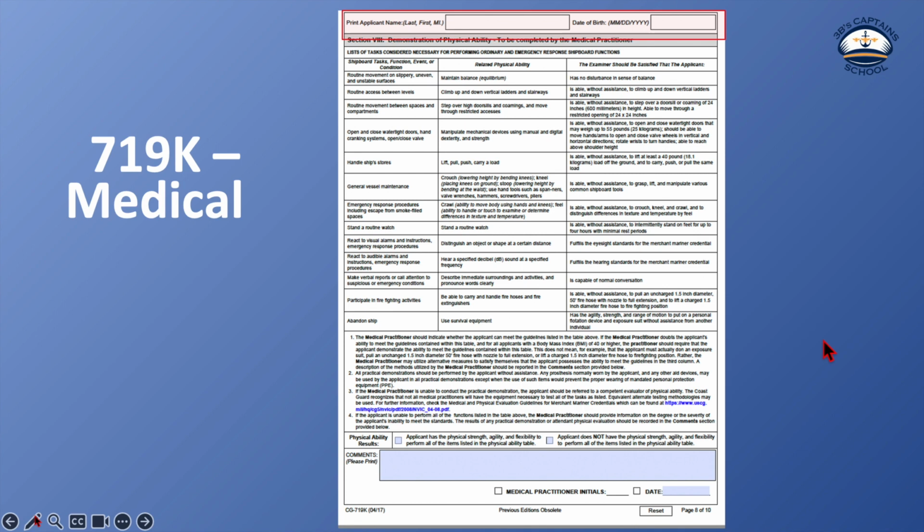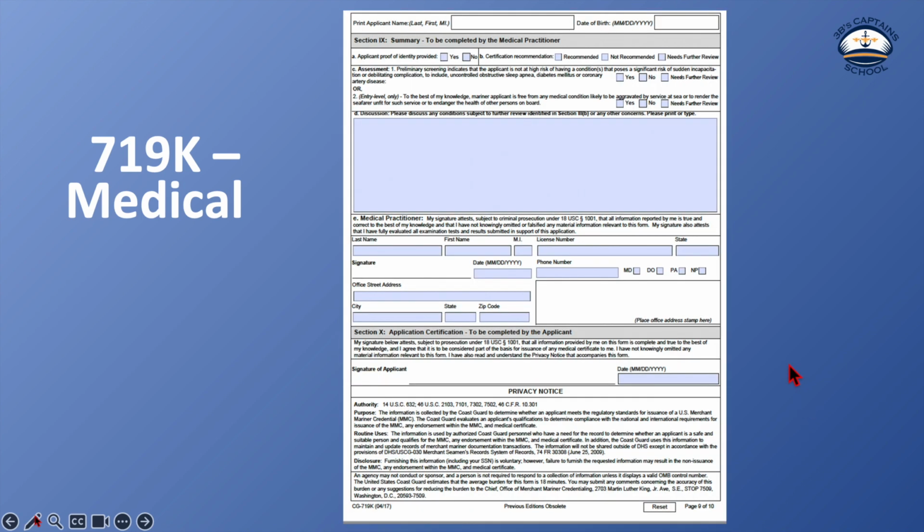Next page, 8, your name, date of birth. So this is a list of tasks considered necessary for performing ordinary and emergency response on shipboard functions. So basically when the doctor signs at the bottom, they're certifying that you can perform these tasks. You have the physical ability to perform these tasks. All right, don't let them forget to initial and date at the bottom of the form.